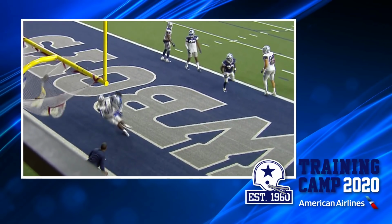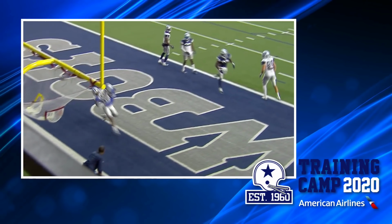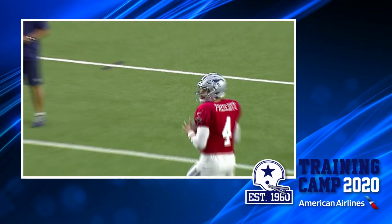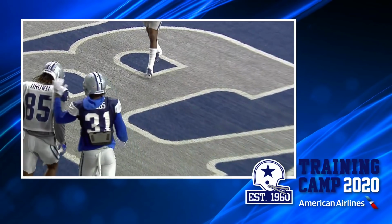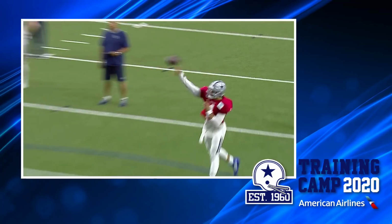He'll get some double moves on him, but I just like the way he competes on every route, every snap, and it's very good to see what Trayvon Diggs has been. He's been the second best rookie in the draft class, which is what you expect, right? You expect your second round pick to be the second best, and he has been.